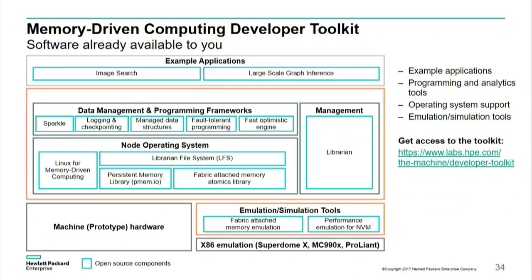And then finally, in the data management and programming framework space, we've talked about some of these projects, but we also have other non-volatile memory programming frameworks, things like Atlas, as well as NVthreads, as well as checkpointing libraries, and modifications to Spark to make it run in a large memory environment. So lots of good stuff there. And then finally, at the application level, we've got a couple of application examples looking at image search as well as large-scale graph inference.